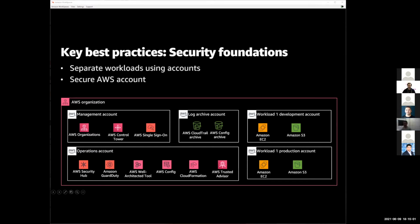Cool. I have a question. These workload accounts, we generally have cross-account access, especially between the operations accounts and the workload accounts. For example, the Glue catalog is in one single place, in the operations account in our case. Does using AWS Organizations allow us to easily manage this cross-account access for, let's say, S3 buckets?